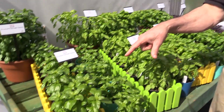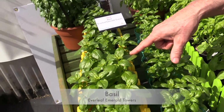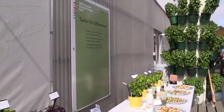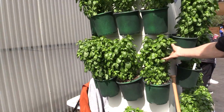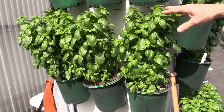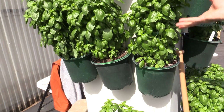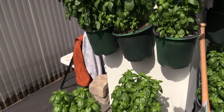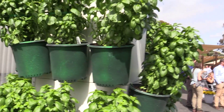How about this one? We did a taste test earlier. This one was really good. Basil, Everleaf, Emerald Towers. Yeah, if you really want to see it, we got to show it to you over here. Because look how big these plants get. They're the latest bloomer on the market. Right, about 10 to 12 weeks later. So they just keep growing and keep growing. As long as you keep harvesting them, they're just going to keep going. Very upright, beautiful form, nice rich foliage. I can attest to the fact that it tastes fabulous.